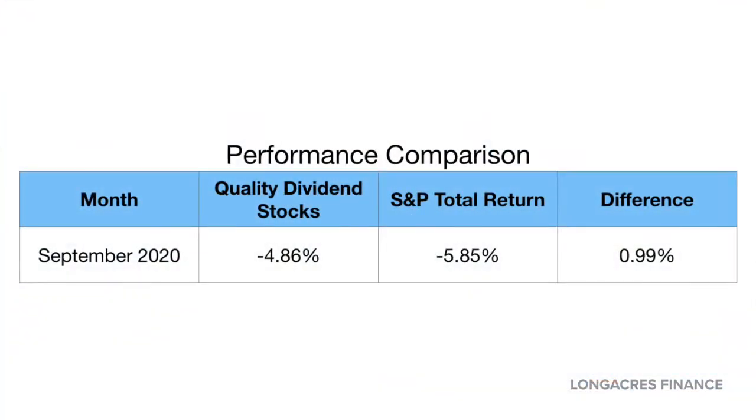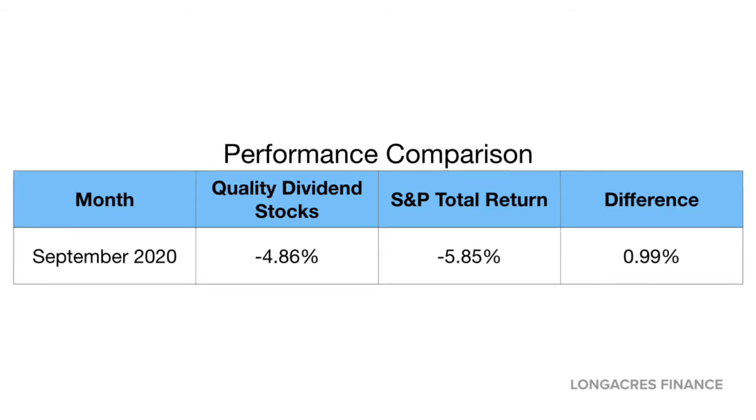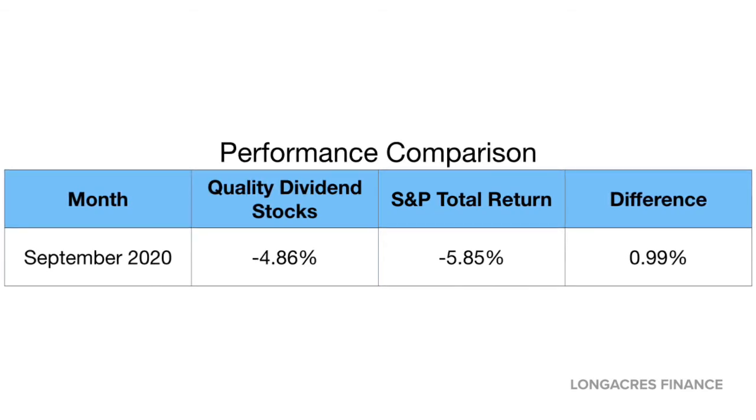The quality dividend stock portfolio is down 4.86% since inception. Over that same period, our benchmark, the S&P total return, is down 5.85%. This means the portfolio is beating its benchmark by 0.99%. Although we have given back some of our lead from the prior week, we still have a pretty strong cushion to finish out the month ahead of our benchmark.